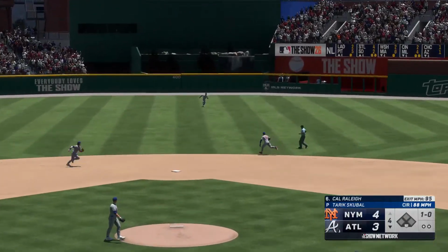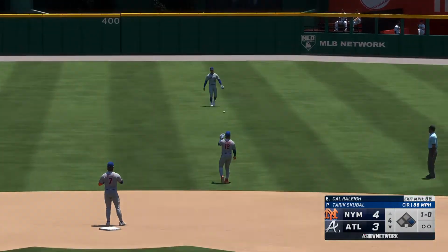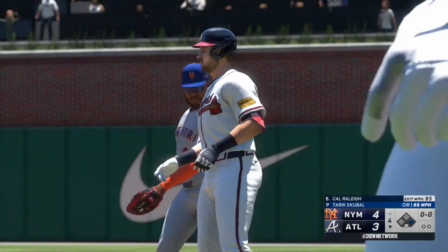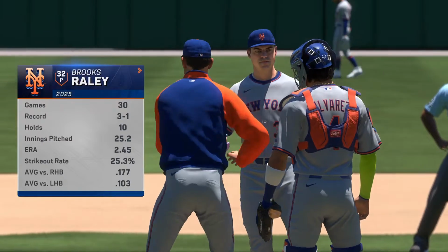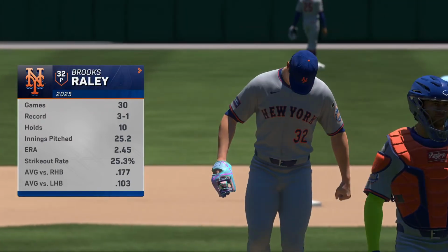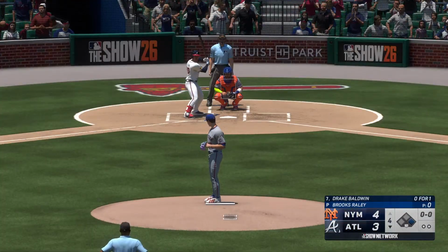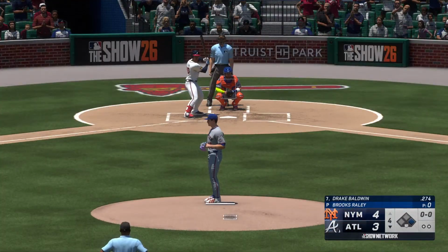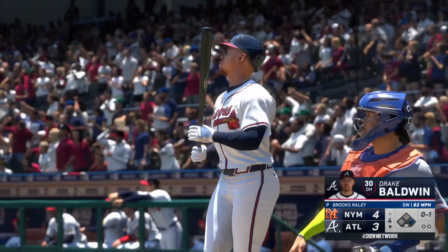Hard ground ball, base stop. Everything came together for him. Wasn't able to elevate that one, but he sure hit it hard enough. Taking over on the mound for the Mets, Brooks Raley. And this is an important part of this game. Tight score and still a lot of outs to get. So they're looking for a big outing out of him right here to get some critical outs. That's a strike across the top of the zone.